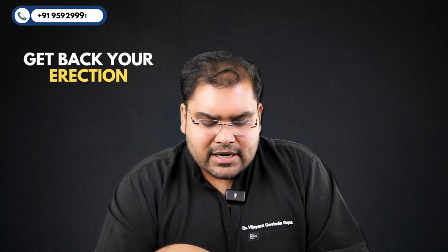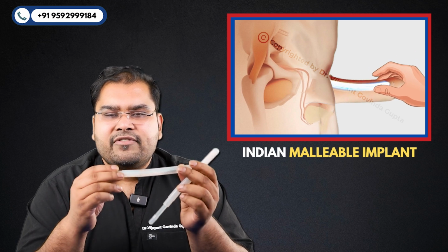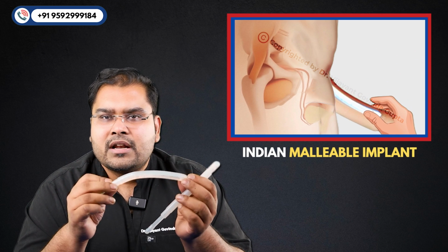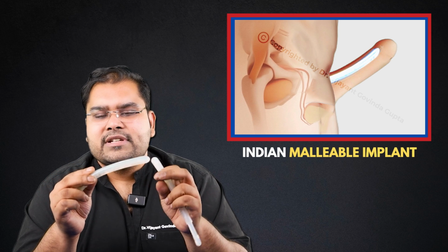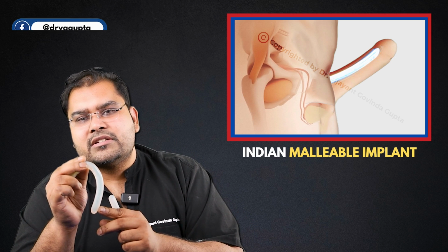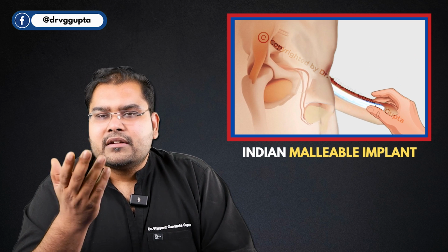Now there are two implants which are used. One is a malleable implant. A malleable implant is basically a fixed implant. This implant does not become small or large. This implant stays up for an erection and for sex, and once the sex is done, the patient can just turn his penis downwards and pack it in his underwear and he's okay.